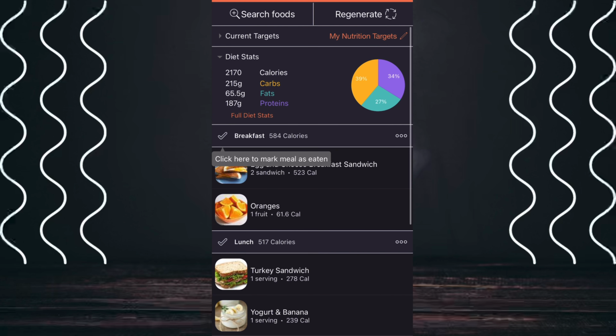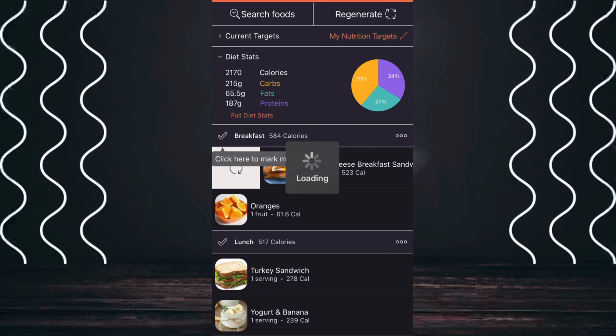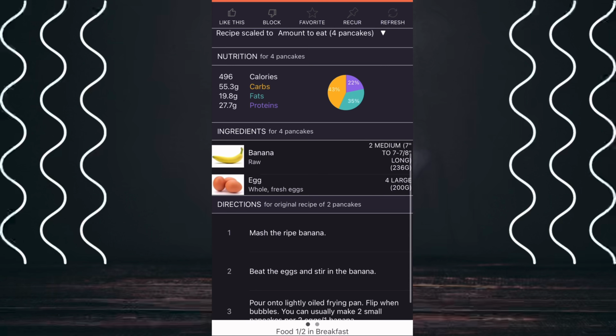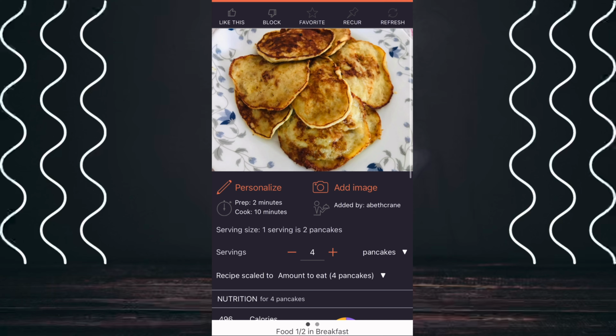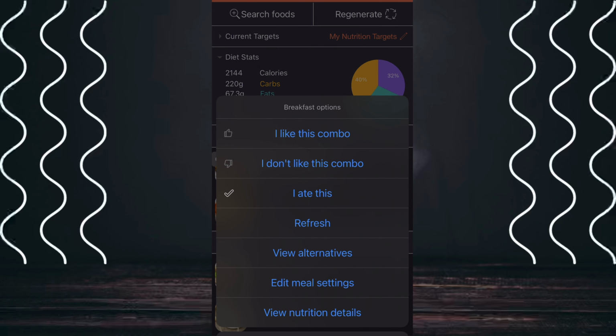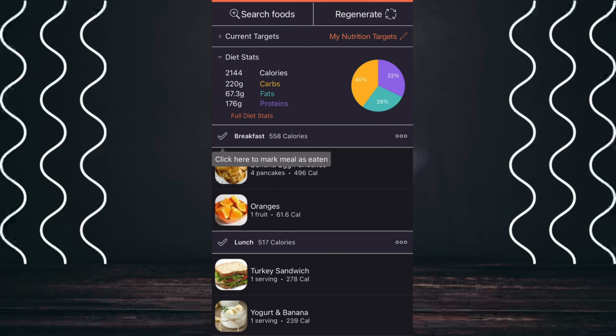Refreshing it does this. So if I do not like this item and I don't want to eat that this day, I can swipe to the right and it refreshes the item with a new one. Now, instead of what we had, now we have banana egg pancakes, and it goes through on how to make that, which is awesome. The other thing, you can also like and dislike, or refresh and do all those specific details if you click on those three bubbles there to the right.